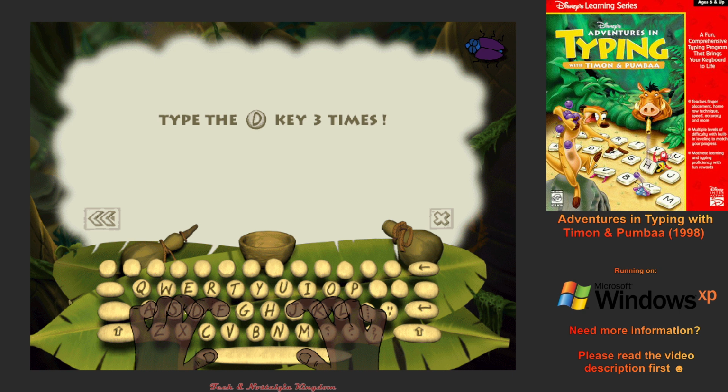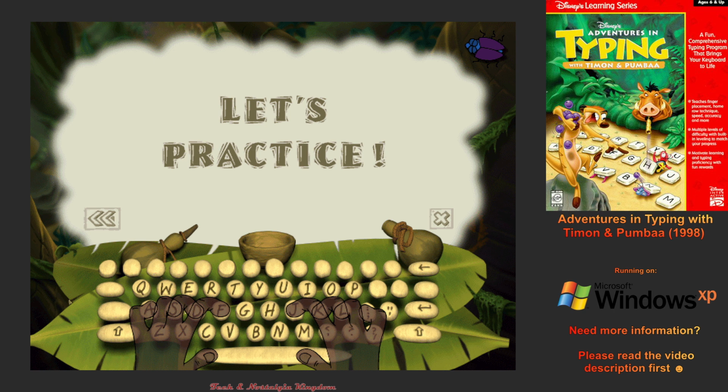Very good. You're making excellent progress. Now that you've mastered a few letters, let's try putting them into combinations. Make sure you type the space bar with one of your thumbs whenever you see a space between letters. Type each letter as I type it. Ready, set, go.